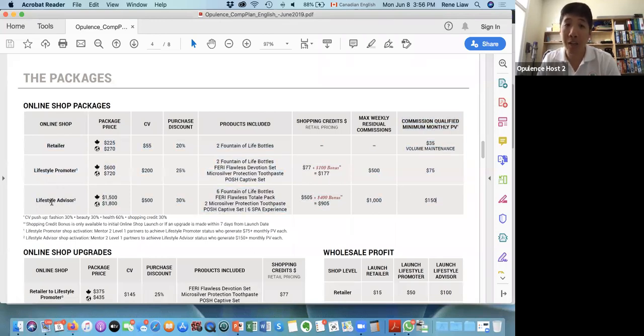Typically when you enroll as an advisor, after selecting lifestyle advisor, the second option is your subscription. By default, it's $150 Canadian for advisors, $75 for promoters, and $35 for retailers. The reason it's almost the same is because if you set up your monthly Smart Buy to be $150 or higher, then you're also meeting the criteria of the subscription of $150. Or if you are a lifestyle promoter and you arrange your Smart Buy to be $75 or higher, then you would have met the criteria of $75 for the lifestyle promoter.